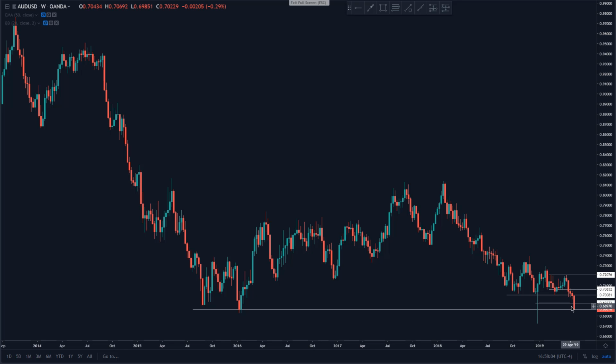So leaning a little bit more towards the bearish side here in the Aussie. We could get a little correction to 69.27, but again, the elections this weekend should be fairly interesting to see how this shakes out, but looking pretty bearish here for the Aussie so far.